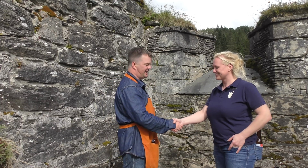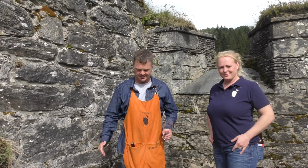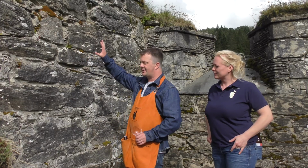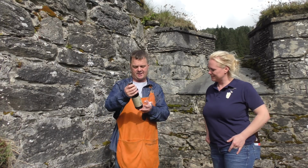Lysefjorden Mikrobryggeri. We are at this lovely monastery again. We found a different location this time. There's just some graves down the side, and we thought it'd be a great place to do this.